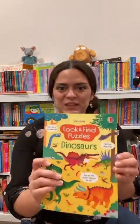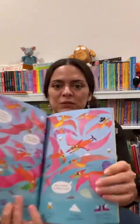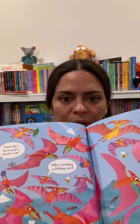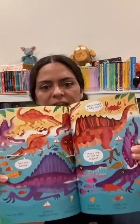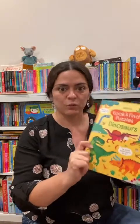Oh, and I have one more of our look and find puzzles. So these are brand new. These are little look and find books. So each page is going to be a different puzzle. It's going to ask you if you can find different things. So who's holding a fishing net? And then at the bottom, there's other little things to find too. So each page is going to be a little bit different. I have this in dinosaurs and woodland forest creatures.